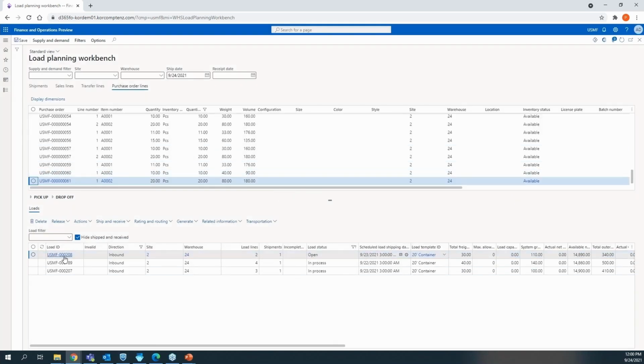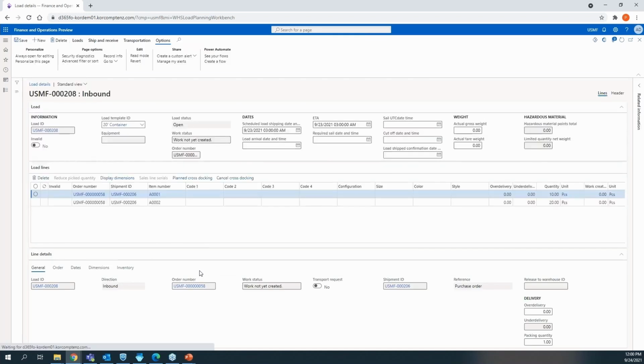So a load got created over here. If I click the load ID, I can still update more details like the estimated time of arrival, or the load arrival date and time. So these are my load lines.